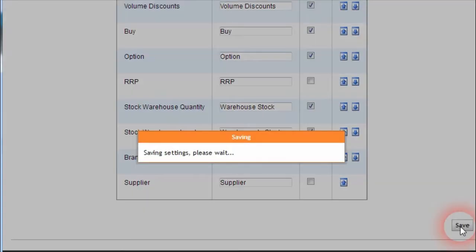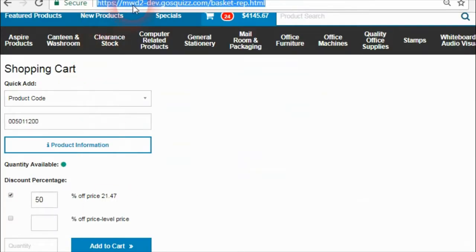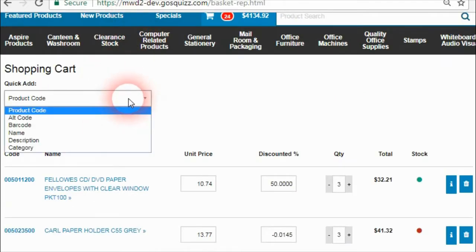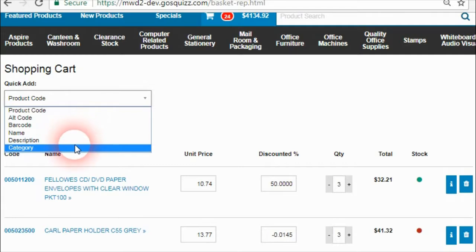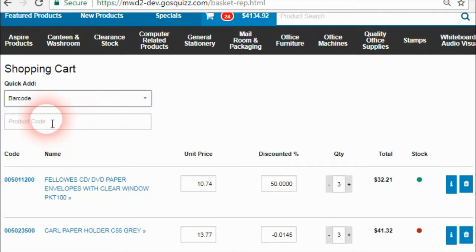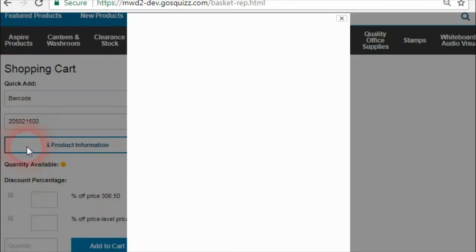So once we change that setting, save those settings, and then go back and reload the page that had the product quick add form, we can see that there are now more options available in the drop-down for users to be able to find products by. So now they may know the product codes or the barcodes of the products that you sell, and they can type in those codes and away they go. Here's all the different barcodes for this product that are available.